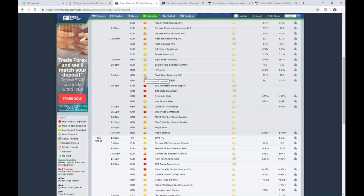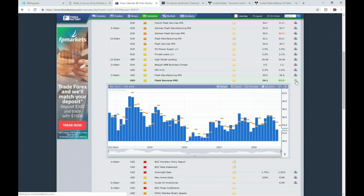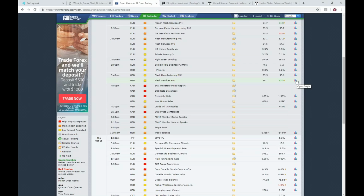This is a red event. These guys are completely asleep behind the wheel. It's a red event. And here as well, you can see, okay, coming off a little bit, but still way beyond 50, so in expansionary territory. That's not so nice. That service is coming off a little bit. So maybe we are, in terms of economic cycle in the US, once more at the peak.